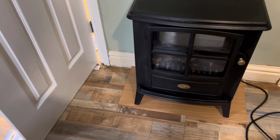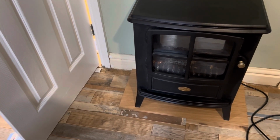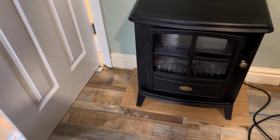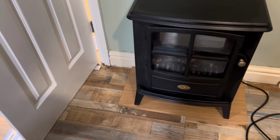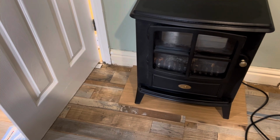So I'm going to find an extension lead and plug it in. I don't actually have a plug here. That's fine. We used to have Dylan's PlayStation here. We can just put it over the door and round by the table or round by the telly. But I'm loving how it turns out. That wood just about fits it, so it's perfect.